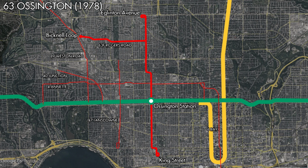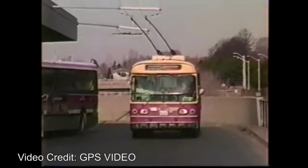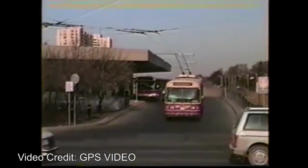January 28, 1978 would see the opening of the Spadina extension of Line 1, and with it, the 63 Ossington bus would be extended to Eglinton West Station. As well, the number of branch services would be reduced to 1, with the only branch being the 63F, which operated along Rogers Road. The 4 Annette trolley bus would also begin serving the new Dupont station, although no off-street loop facility was constructed.